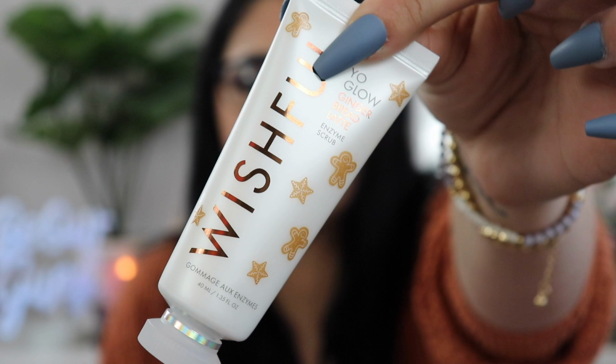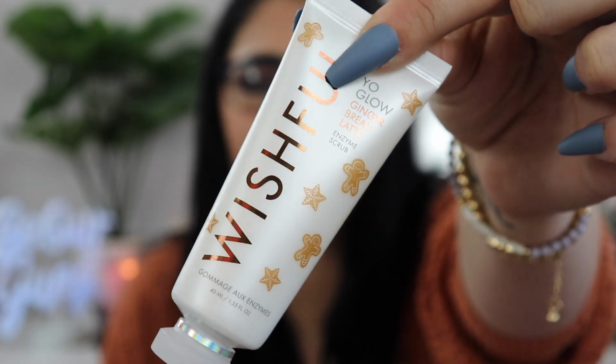But this is in Gingerbread Latte. Okay, that actually smells really good. I like that. I cannot wait to use this. I'll probably put this in my shower soon actually, which I normally don't do, but it's the holiday season. So we can make an exception and I think that's fine. That is so cute. Look at this packaging. Is that not adorable with the little gingerbread men on it? Oh my God. Okay, number 6.